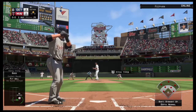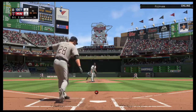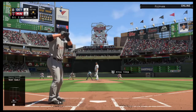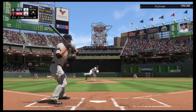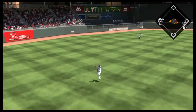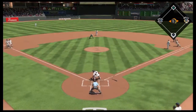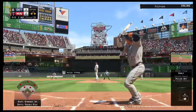Settling in now, J.D. Martinez. He got on top of one and was a ground-out victim last time. Oh, had him chopping at that one. It's 0-1. Hard liner toward short. And that's through into left, a base hit. And they won't risk it at third, so they're at the corners now with only 1 away.